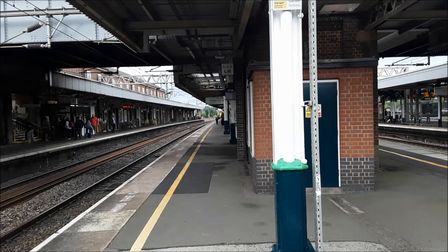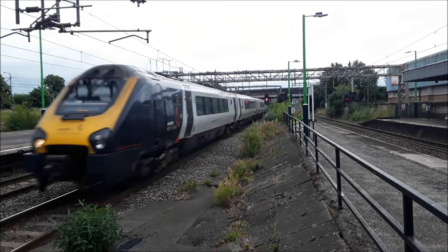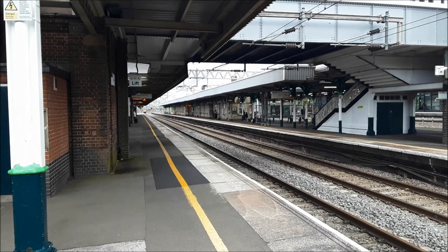Okay, the next train to pass by is going to be another pair of Avanti West Coast 221 Super Voyagers going from London Euston to Holyhead. Well, it was 101 leading, but I'm not sure about that rear one. I'll double check and get back to you all.